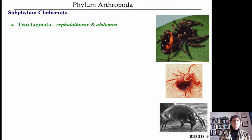So again, with this cephalothorax and abdomen, the cephalothorax is the anterior portion, and the abdomen is the posterior portion. In the case of things like ticks and mites, it's really hard because their heads are really small, and often they're adapted for piercing into bodies. But basically you have the cephalothorax, so cephalo means head, and then abdomen.